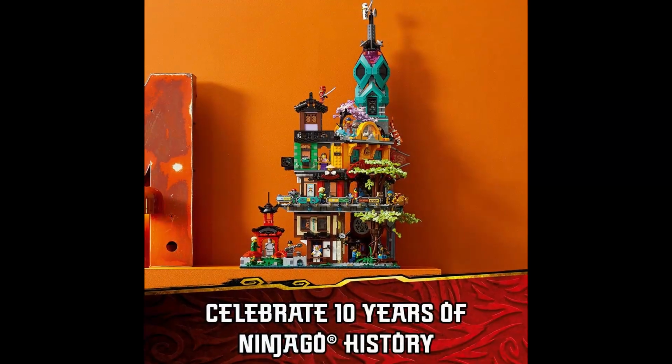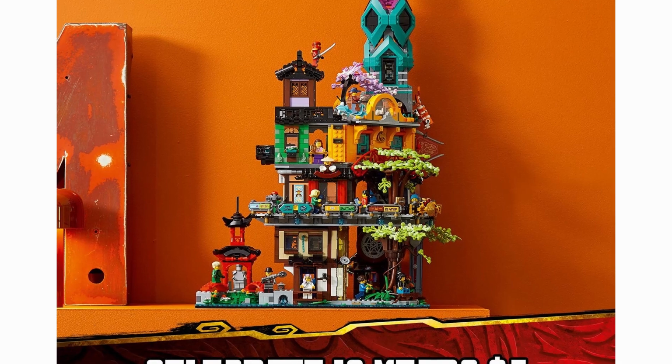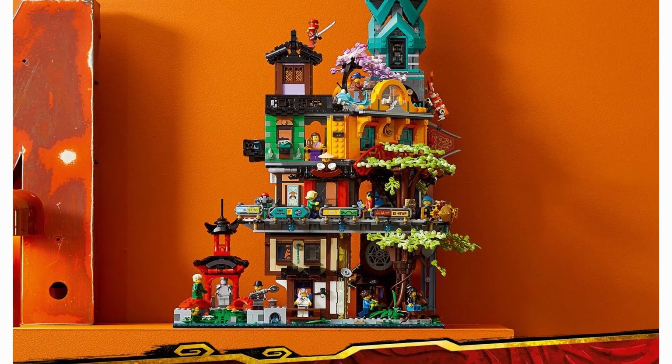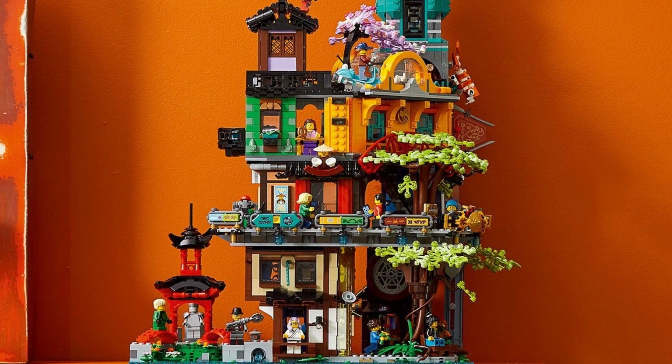Then on the next photo here, we just see an overall shot of the build there. Once again, just looking great. Such a large build as well. Of course, the largest Ninjago build that we're getting, and I think it's just really fantastic.